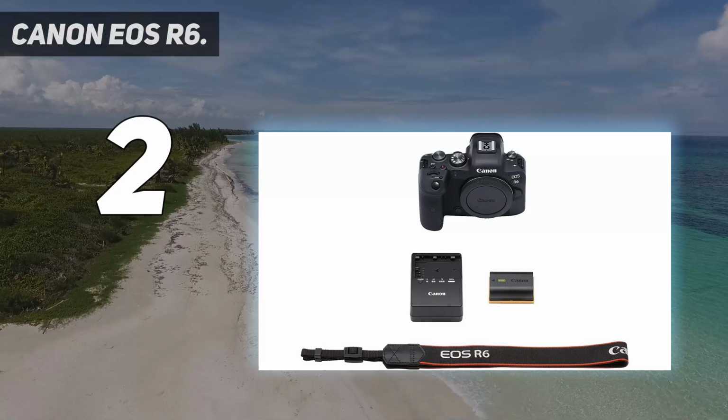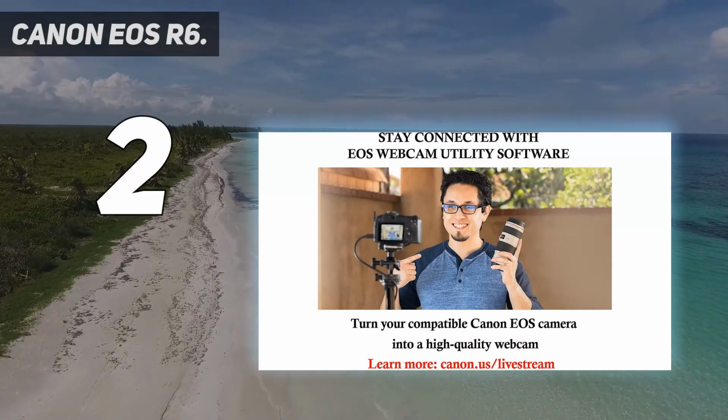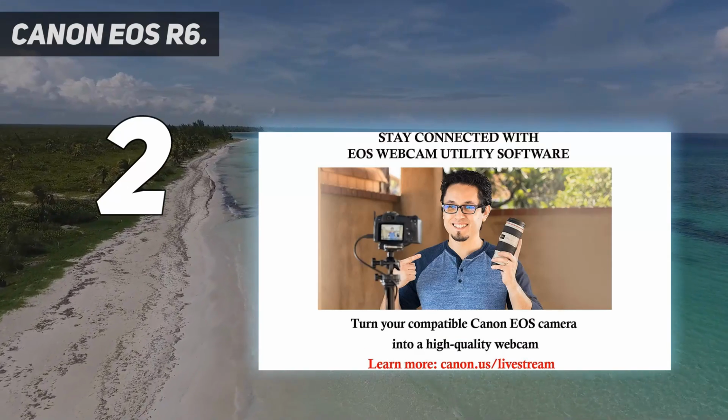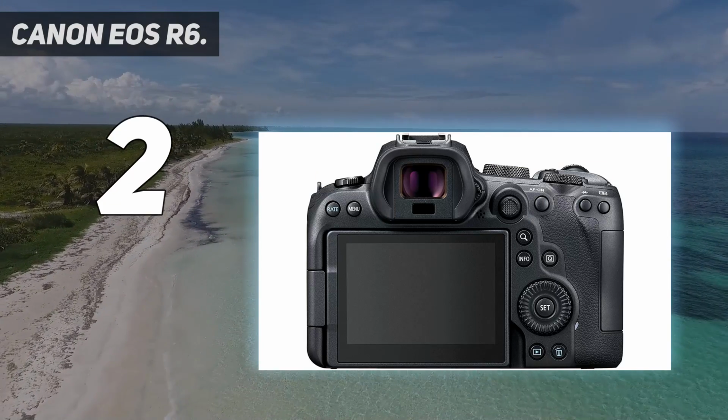Number 2 on my list. Canon EOS R6. A more affordable version of the powerhouse EOS R5, Canon's EOS R6 might well become Canon's most popular camera, and for good reason.